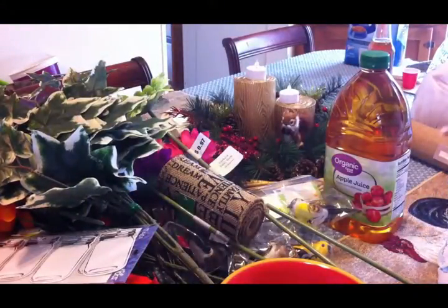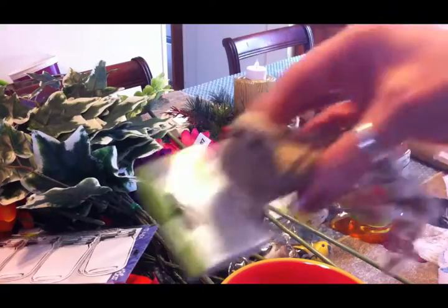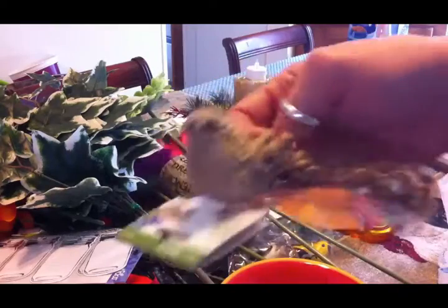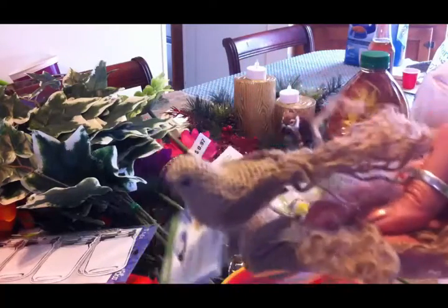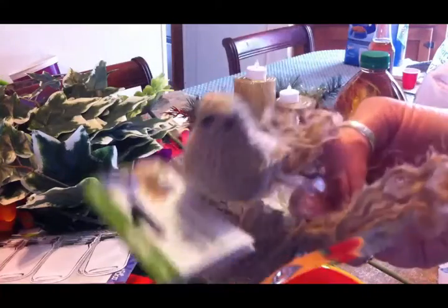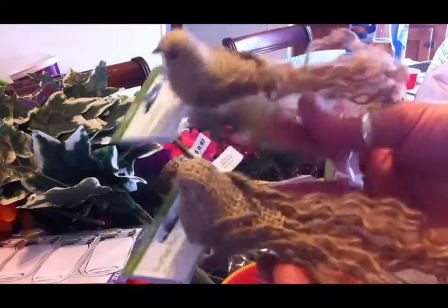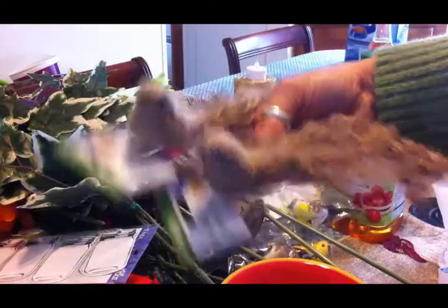And then I saw these burlap birds. I thought they were so cute and so different. I loved them. I might use these burlap birds on my wreath instead of the other birds I got at the Dollar Tree, because I'm going to be making a burlap ribbon, and I thought this would really go well with that.